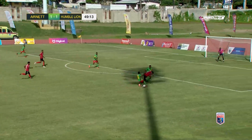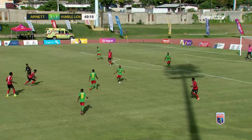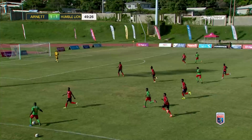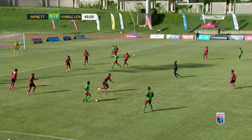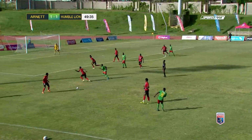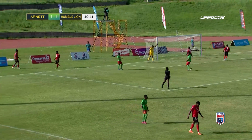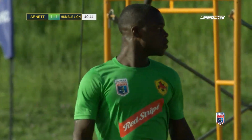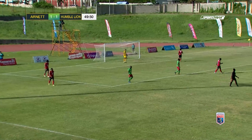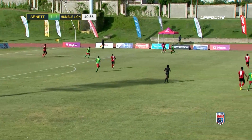Cephas collects well. Good recovery challenge there. Lewin. Lewis. Lewin making that run. Couldn't keep it in play. When those rare attacks coming from Humberline, and the pattern for them will continue. Soak up as much pressure and try and break quickly.